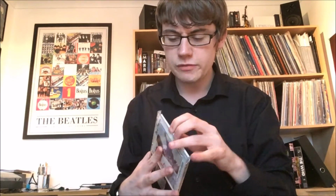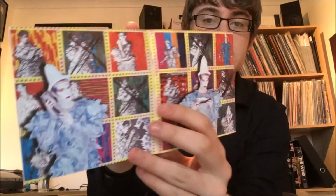I've got 3 CD items to show. The first one here is a copy of David Bowie's Scary Monsters album on CD. I just thought I would get this one. It's a great album, so it's certainly worth having on CD. It comes with a little booklet as well, as do all of the Bowie CD reissues.